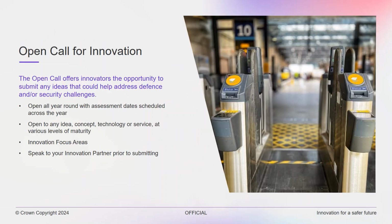And I mentioned we have an open call competition. Now this is open throughout the year. We run it in cycles, and this allows DASA to find proposals and good ideas that address a range of challenges faced by a range of government customers and stakeholders. It gives the innovators the opportunity to present their ideas at any time without waiting for a relevant themed competition.